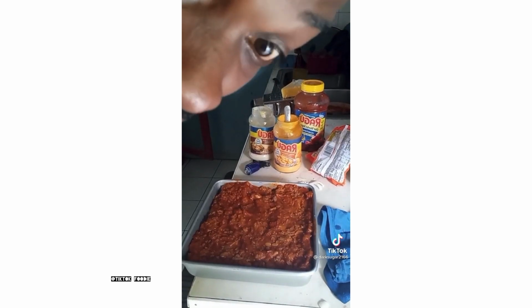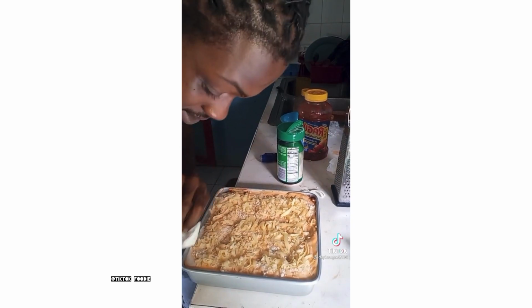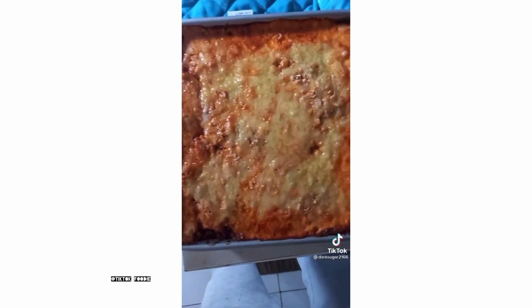That's it. Now, do the same thing again. Sauce on top. You spread the rest on there. You get this. Then you sprinkle more cheese and voila, you're finished. You put it in the oven. And this is it. Voila.